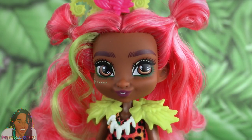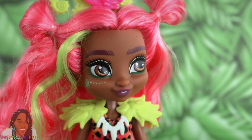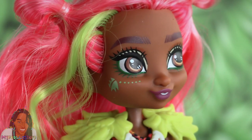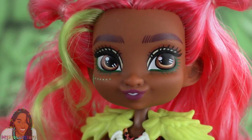She has large brown eyes with green mascara underneath. Her eyebrows are kind of a shade of purple. It's the same color that is on her lip. She has some green painted details under her eye, little dots with a leaf, painted teeth.